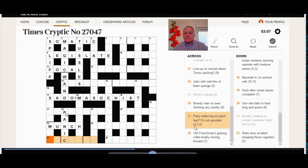So 27 across, the fact that it's 232 is very helpful. As soon as I've seen that it's 232 and there's a C there, I have to admit I'm thinking no can do. And the clue is party enforcing six-pack ban. Well, if you had a do and you were insisting that nobody brought any beer cans, you might call that a no can do. So it's a little joke there.